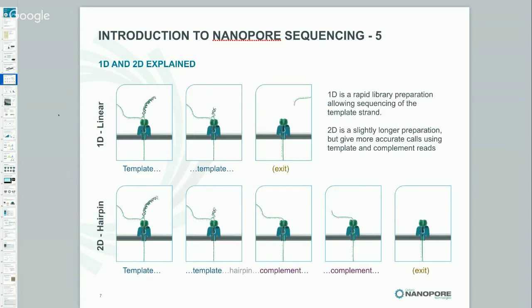So again, just to recap, most people watching this will be familiar with this stuff, but I just want to cover the ground for new people. There are two basic ways that we read the DNA. One is what we call 1D. And all that means is measure the first template strand, as it were, the forward strand of DNA as it goes through the pore. That's it. It's called 1D. Single pass.